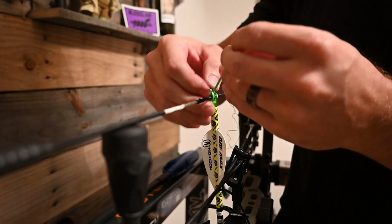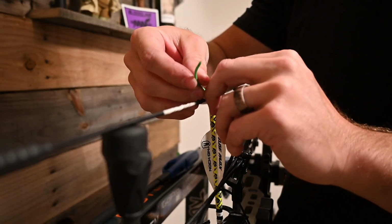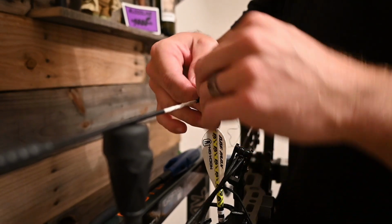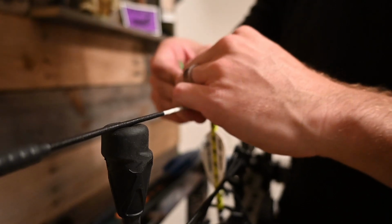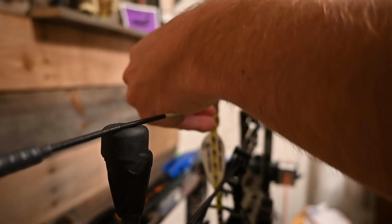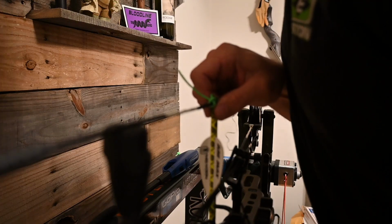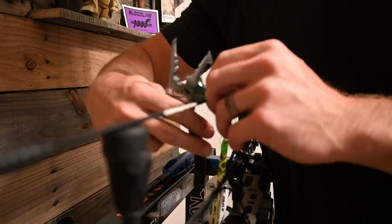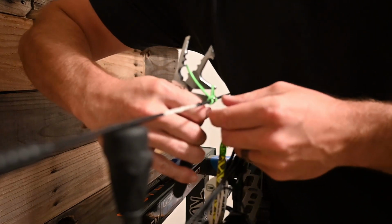so what they'll do is they'll either twist their peep into position with their hand, or they'll twist their D-loop with their hand. And that doesn't really solve the fundamental issue, which is you need to add or remove twist to your bowstring. And actually by twisting your peep, usually when you pull back, it's going to be back to the position that it was before you messed with it anyway.